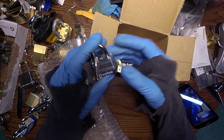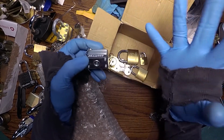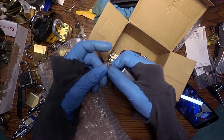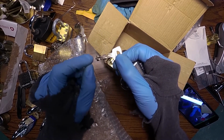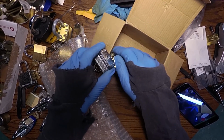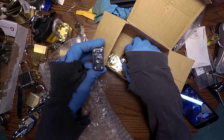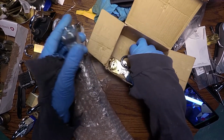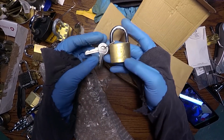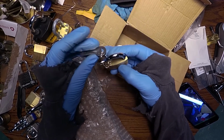I'm assuming I'm probably the only person right now watching. If you're watching this, you probably know what kind of lock this is with this style key. You know, the kind you can pick with a skeleton key. This is the Master Lock 22. So shiny. Brinks. Small Brinks. I like it.